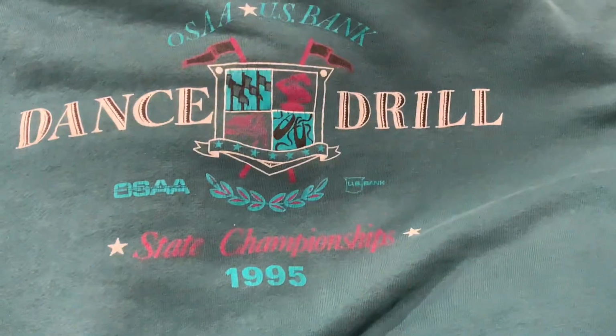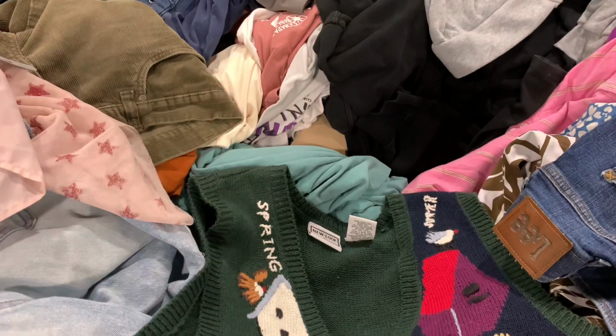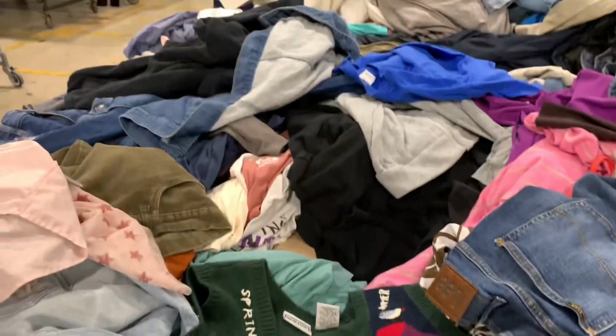I thought this shirt was cool because I was on my high school drill team, and this was like a vintage drill team hoodie, so I thought that was fun. This vest was cute, all the seasons.